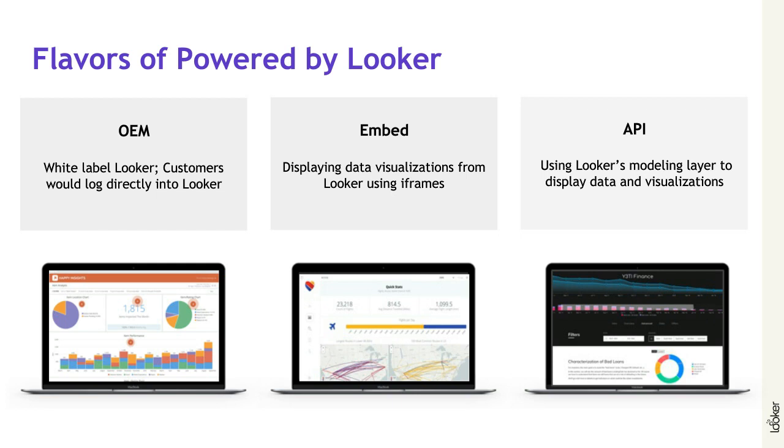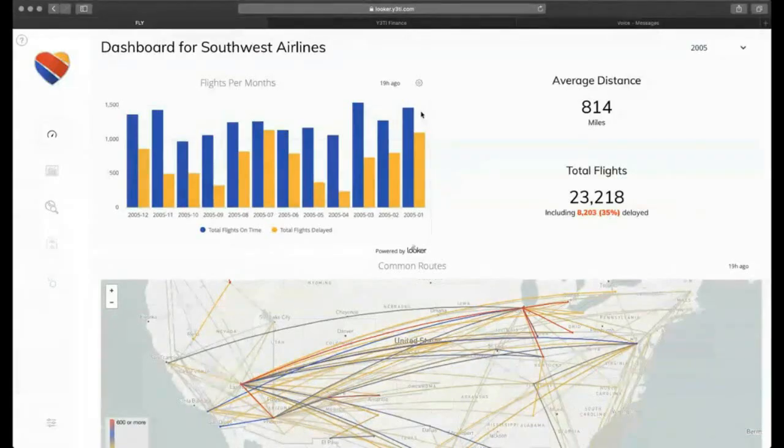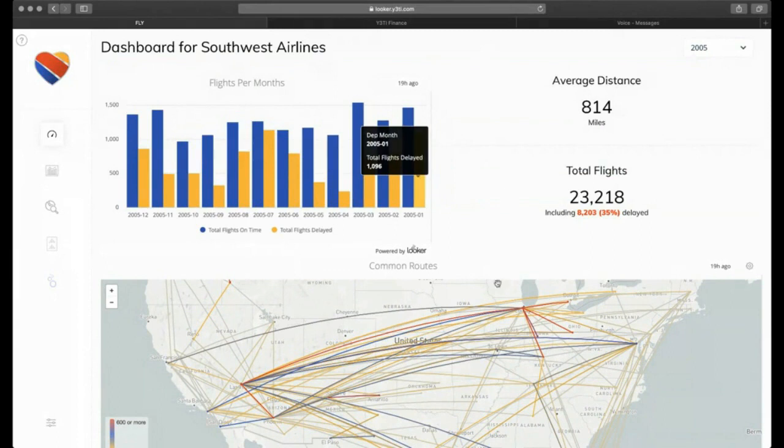All right. So really on this particular screen, this is a demonstration we've put together. I think it took us about a couple of days. Really the idea is how can you go to market very quickly? We built this HTML, CSS, JavaScript front end, very minimal yet efficient, in order to embed Looker.